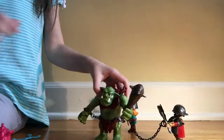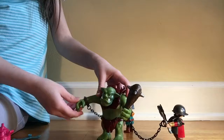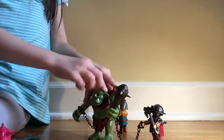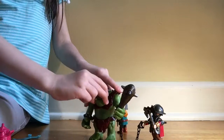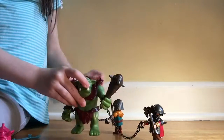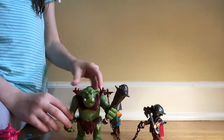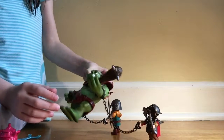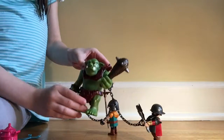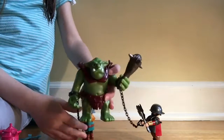So here's the goblin. His hands can move side to side. Arms can. Even his head. His legs cannot. And he has this little club that has thorns on it. And he has really big sharp teeth. I thought they would be yellow teeth, but actually he has really clean teeth. He is really good at brushing his teeth, because they're just shiny.